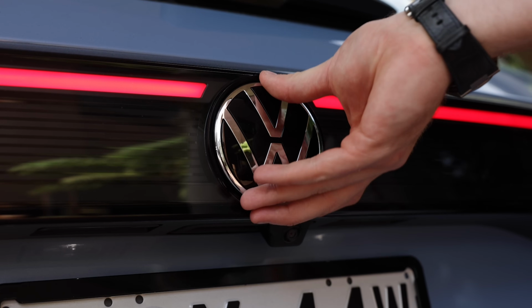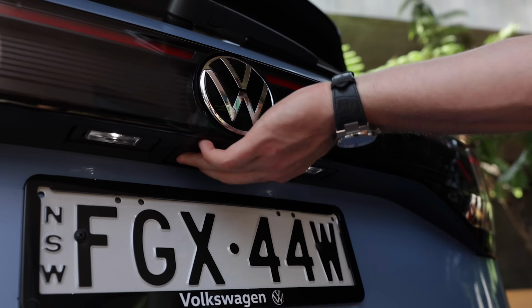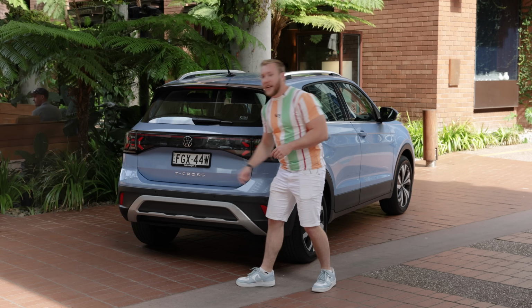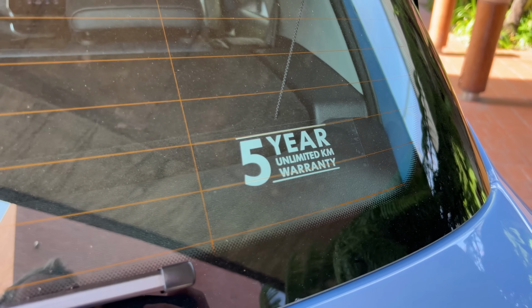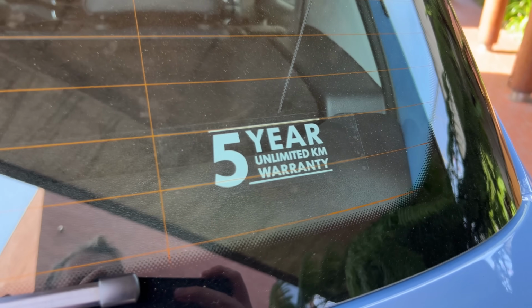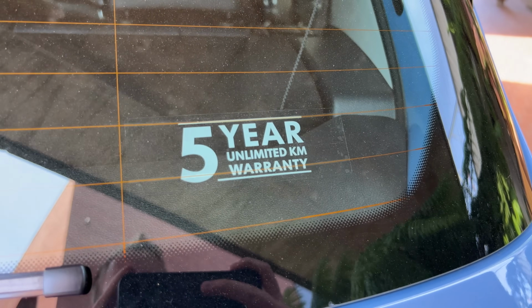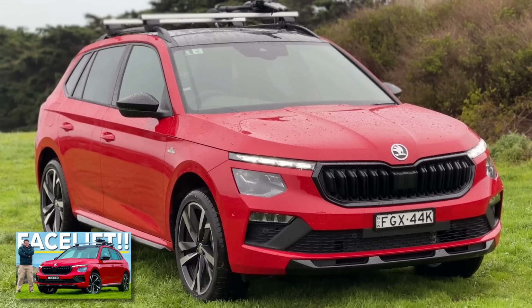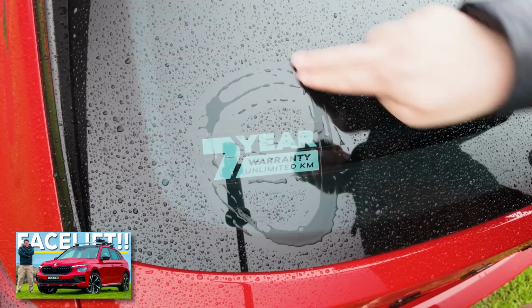Unfortunately, it's not your boot release like it is in other models, but that's just down here, but we'll get back to that. And you have T-Cross spelt out proudly in the center there, like so. You can also see at the back here, you have your 5-year unlimited kilometer warranty printed out there. That is going to be one of the differences between this and its very close relative, the Skoda Kamiq, which comes with a 7-year unlimited kilometer warranty.